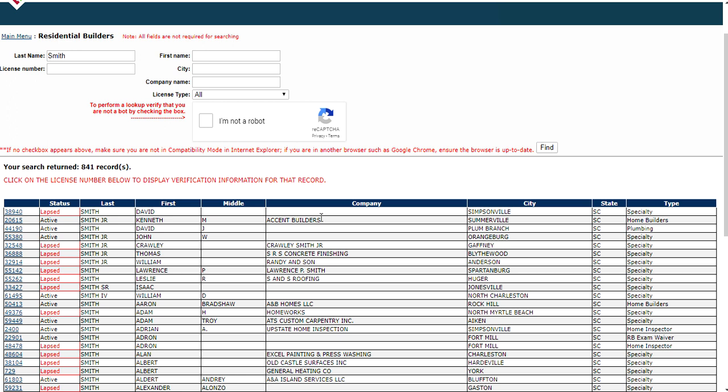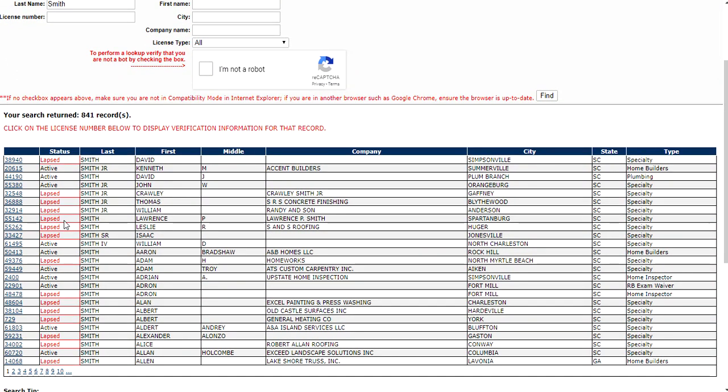Let's just look at Accent Builders from Summerville, South Carolina. Now, you may see them in this area too, because there are a lot of builders needed for this emergency. Let's go down and look. Doesn't seem like we have any. Oh well.